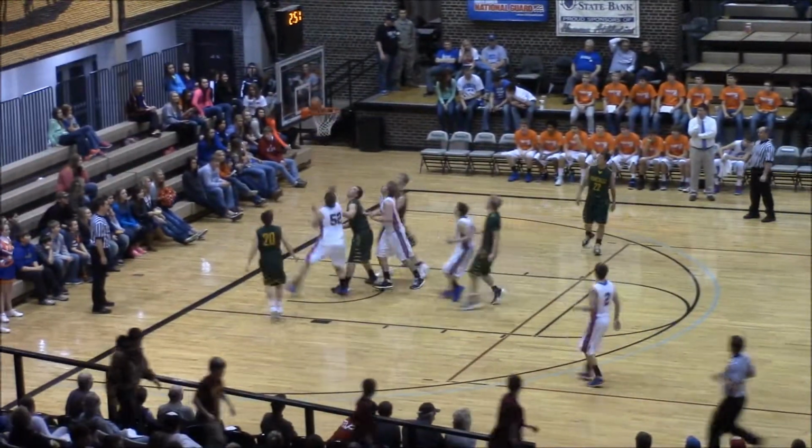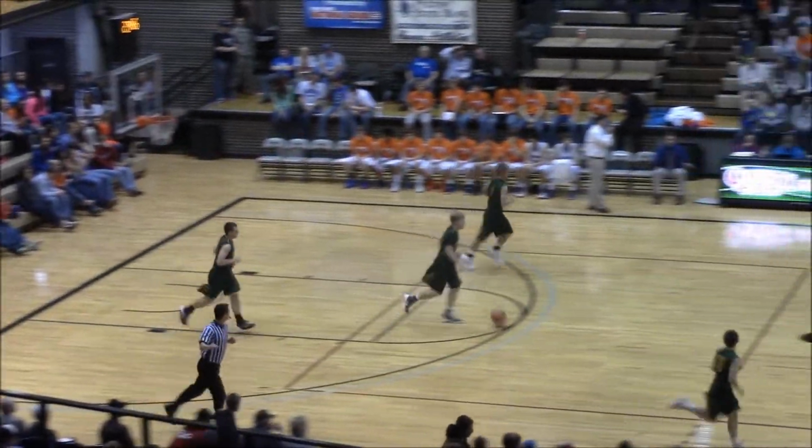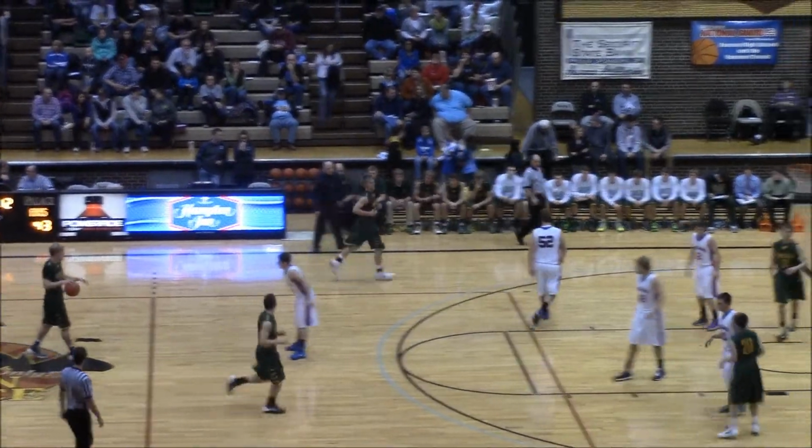Roncalli again will go to the full court pressure. Zach Scott will get past, and now the pass up the floor. Lucas will find Gannat filling the backside, and they lay it up and in. Once they got past the initial wave, Parkston had numbers, and they take advantage, and Gannat gets the feed and lays it up and in.